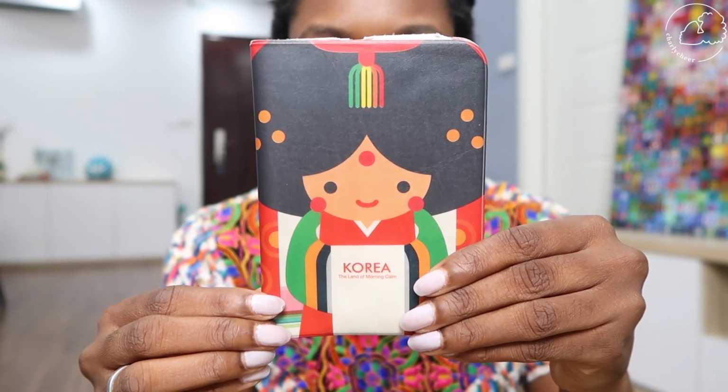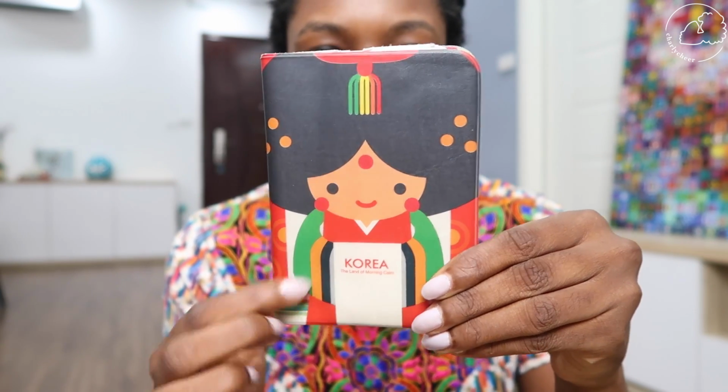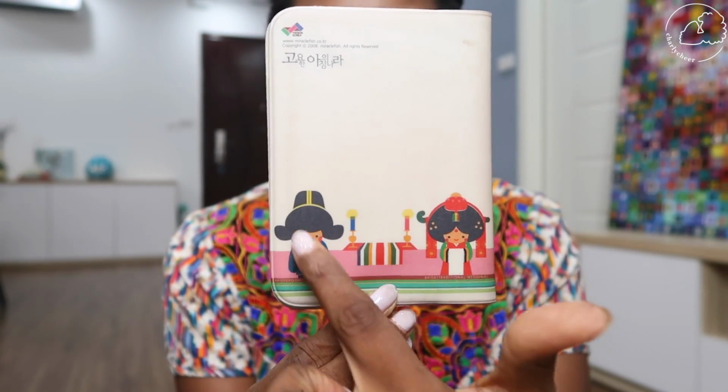I got this in Korea. It's the hanbok, which is the Korean traditional clothing. This is the women's, and on the back we have the women's and the men's.